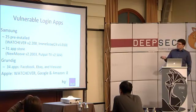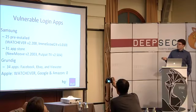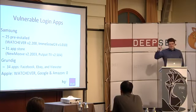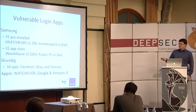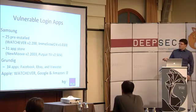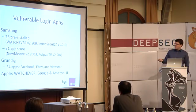So let's zoom in. From the 25 pre-installed apps, in the case of our Samsung TV, there were 2 apps which sent their data unencrypted, in the case of a login. WatchEver and ImmoScout. ImmoScout because we tested the device in Germany. ImmoScout is a very, very popular company there. Then we tested 35 apps, some were duplicates, for this reason 31 apps in total. And the following apps are vulnerable: NewMove and PutPad TV.